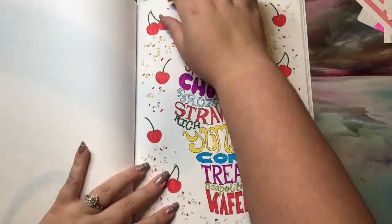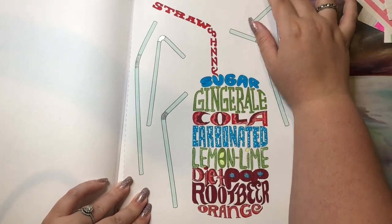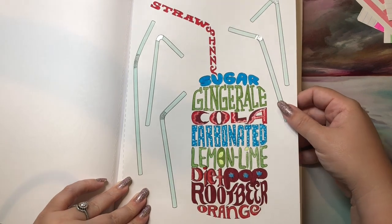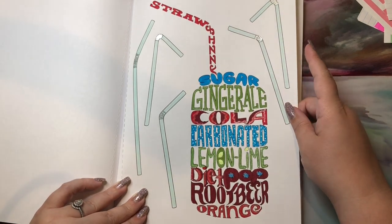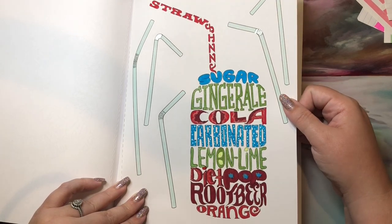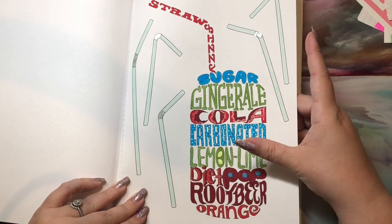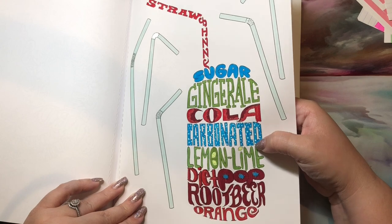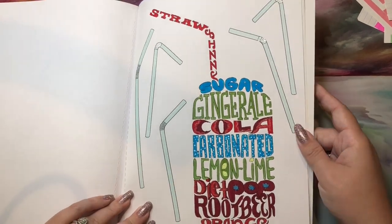Sorry for the glare. And then I have the soda. So I don't remember what kind of soda I was going for. I think I was just trying to match the words. And then I just added extra glitter. And I thought I drew in those dots, but I think they were there, and I just went over them in white. But it's fun. A little sparkle here and there.